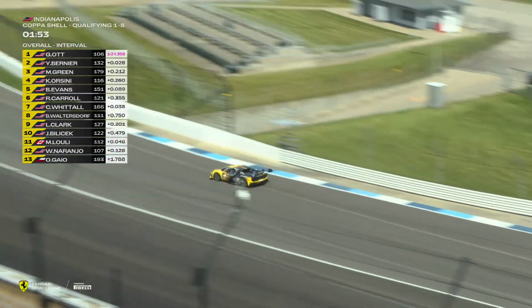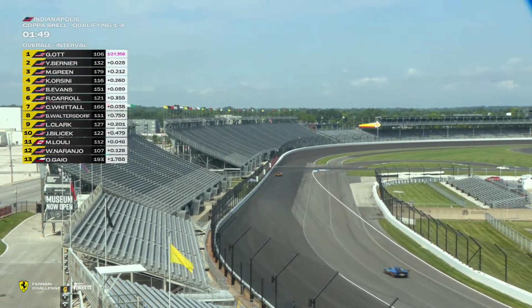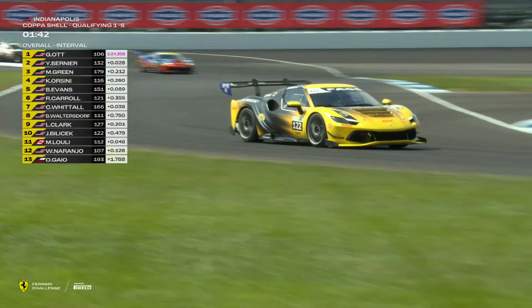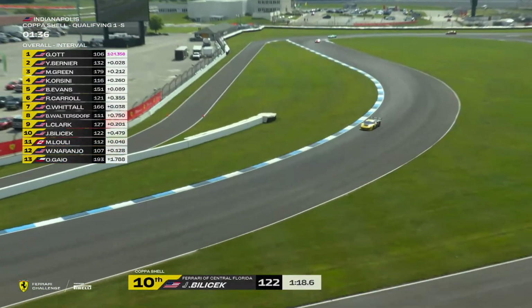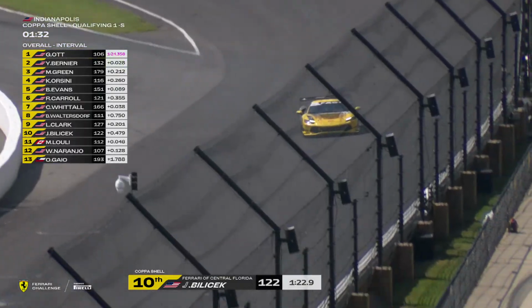Did Jack Whittle stop on the track? Almost looked like at turn 10 he stopped. Didn't see. I must admit I was looking at the timing screen at the time. Or maybe he kept going. Jarrett Bilacek in P10, who you're looking at with the yellow and sort of dark grey livery, we were very much admiring earlier on.